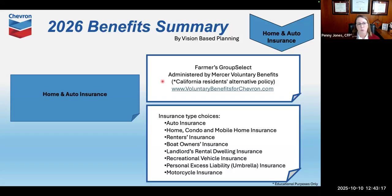Keep in mind that they use Farmers for their group select. California, you have your own rules, so you need to check with what's available in your area for California. And they cover everything from home and auto, renters, boaters insurance, landlords rental dwelling, recreational vehicles, motorcycles, and even umbrella. So kind of a neat area. I was not aware of that. So if you're interested, there's lots of information you can find on voluntary benefits for Chevron.